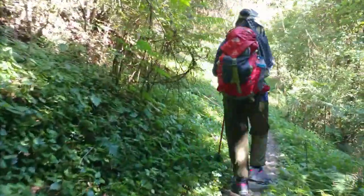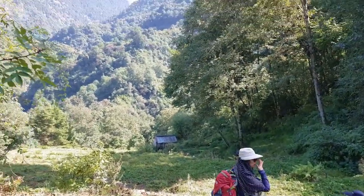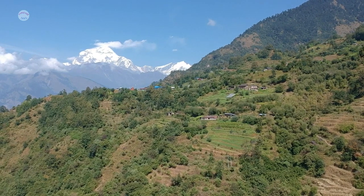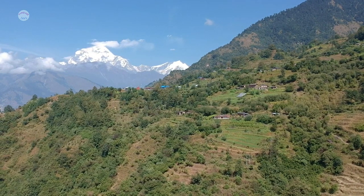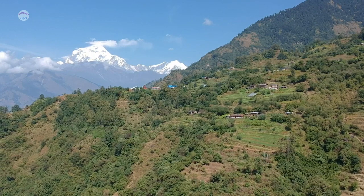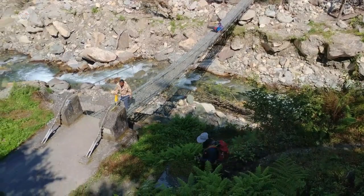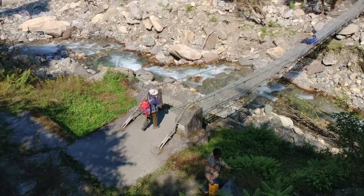The trail takes us through the forested area all the way to the valley floor. From here, we can see the cliffside of Khopra Ridge. The trail takes us down to a small river where we make a river crossing through the suspension bridge.